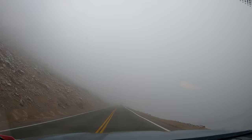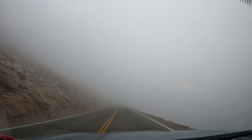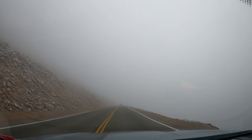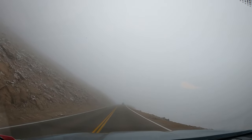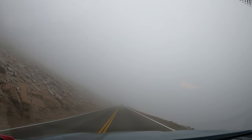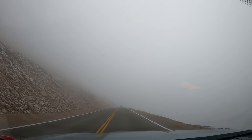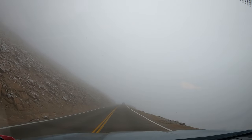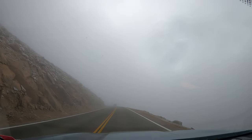I want to turn around. You want to turn around? Yes. Yeah, we're not going to be able to see anything. Okay, well, let's just keep on going a little bit, and then we'll decide when we get to the next point where we actually can turn around.